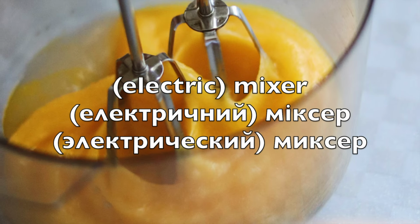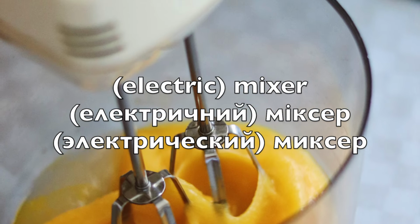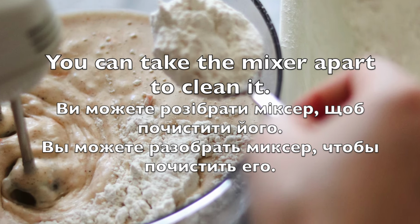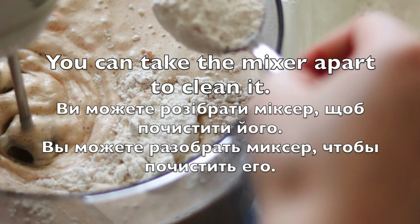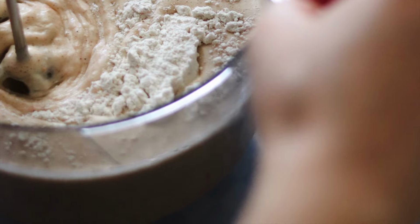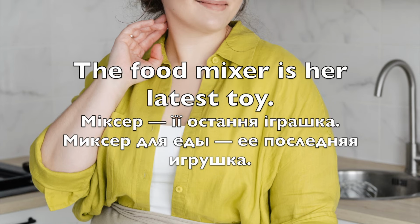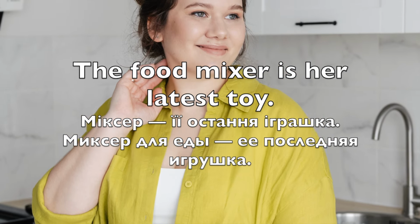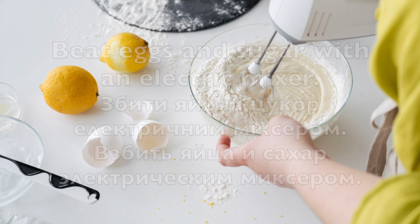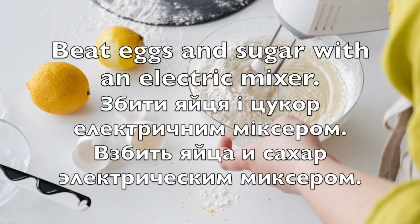Electric mixer. You can take the mixer apart to clean it. The food mixer is her latest toy. Beat eggs and sugar with an electric mixer.